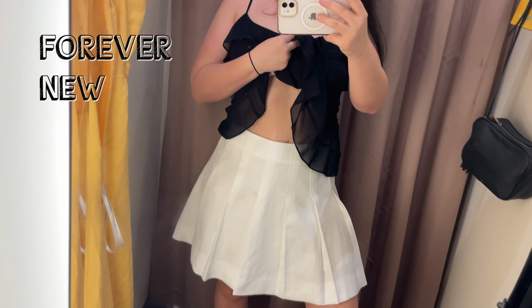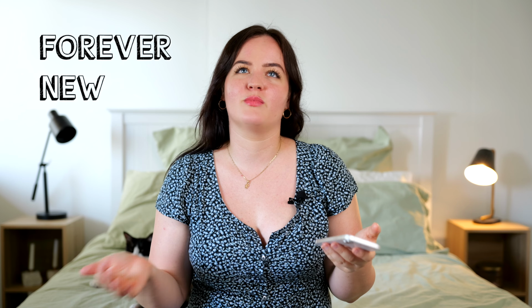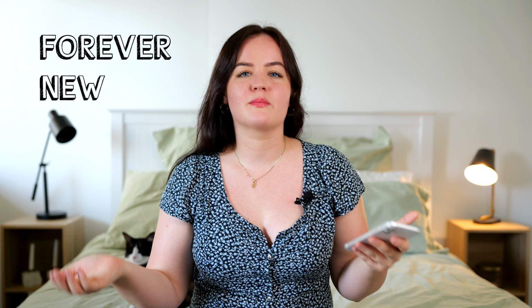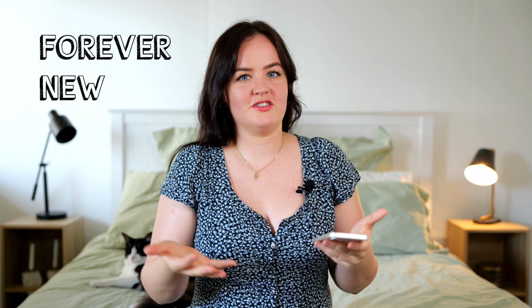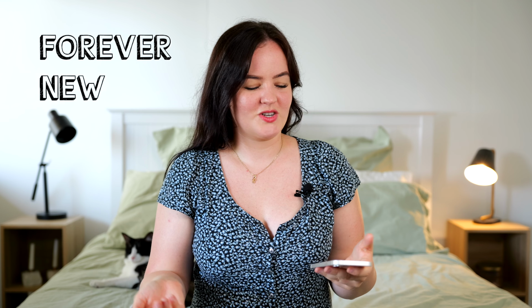But essentially it was just because the skirt was a little bit too big and a little bit too long, which I find can be an issue if you are a shorter girly like me. And the top just didn't hug my shape at all. It was one of those tops that just sits on you rather than fits you, if that makes sense. So yeah, both of these were misses for me, unfortunately.